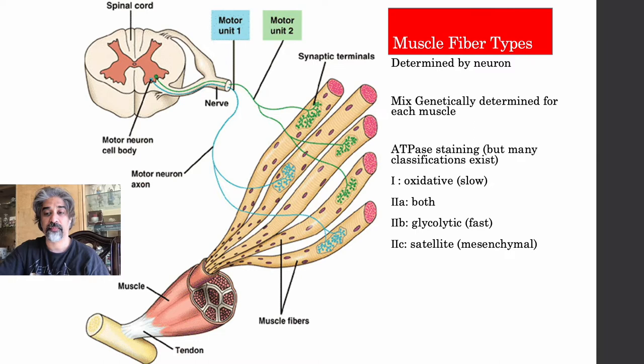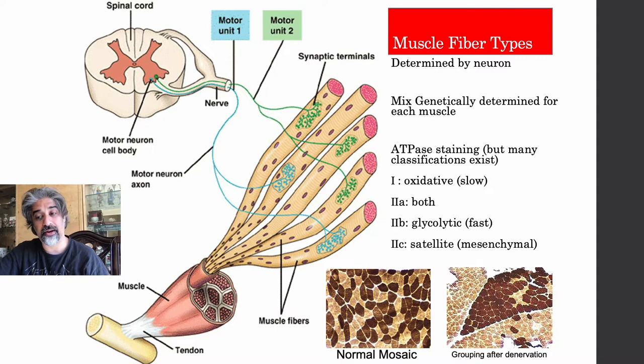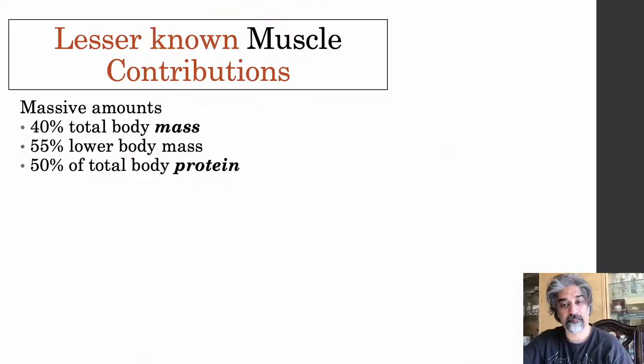When staining, we get this beautiful mosaic of interposed type 1s and type 2s. But if a motor neuron is damaged or dies, its neighboring motor neuron will collaterally sprout to adopt the orphaned muscle fibers. Unfortunately, we lose the mosaic when this happens.